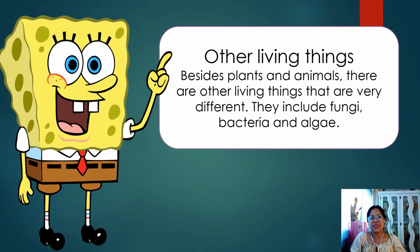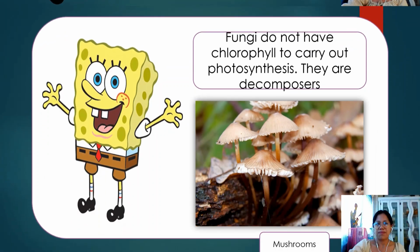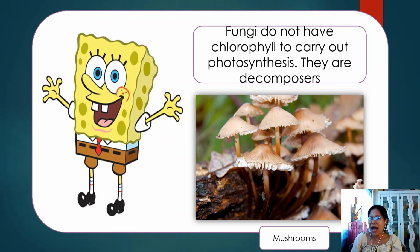Other living things besides plants and animals. There are other living things that are very different. They include fungi, bacteria, and algae. Fungi do not have chlorophyll to carry out photosynthesis. They are decomposers. Mushrooms are examples of fungi. They don't have chlorophyll to carry out photosynthesis. They are decomposers.